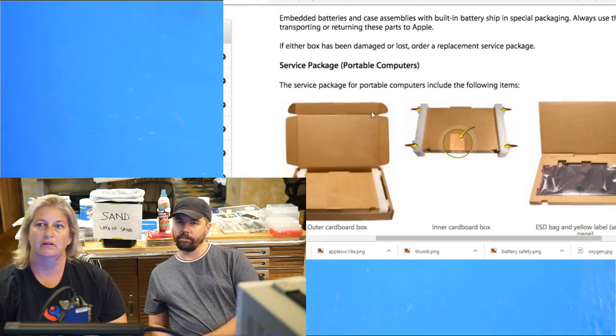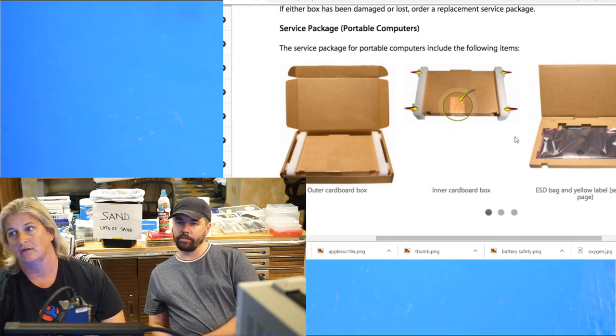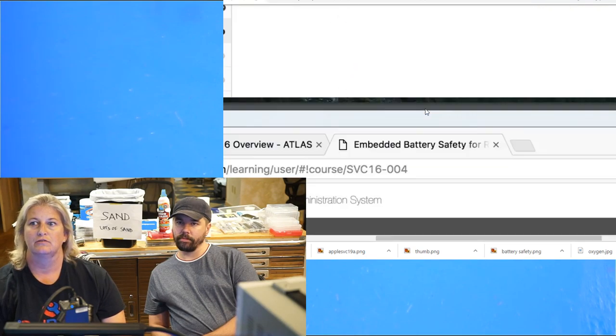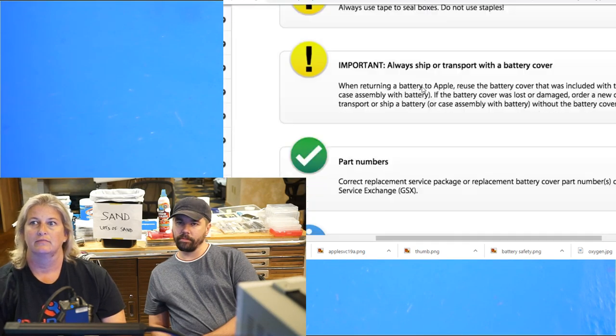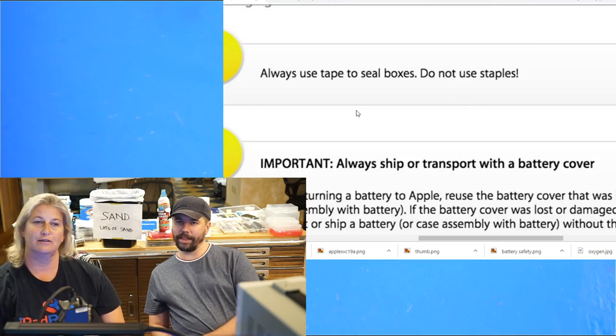There you go. Yeah, see, here you go. Here's your outer cardboard box, your inner cardboard box, and ESD and yellow label, service packs. I like this one. The stuff that we have to write down.